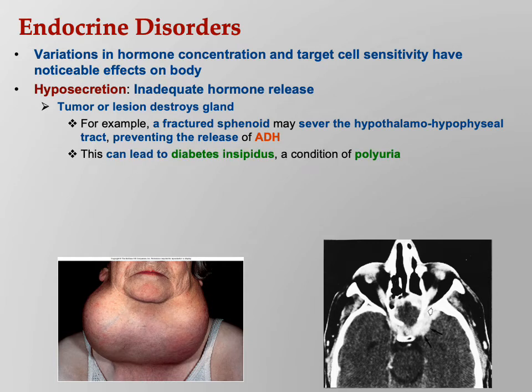So in this case, preventing the release of ADH is one of the things that can lead to diabetes insipidus, a condition of polyuria. So remember, that's not diabetes mellitus. There's no insulin involved, no glucose involved here. This is just an inhibition of ADH, therefore you produce more urine, so you pee all the time. Remember, that's what the word diabetes actually means. It means you pee all the time. Insipidus, by the way, the root word insipid means dull or tasteless. So this is the tasteless. Diabetes mellitus is the sweet diabetes. Diabetes insipidus is the tasteless diabetes.